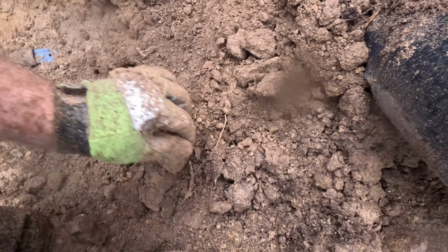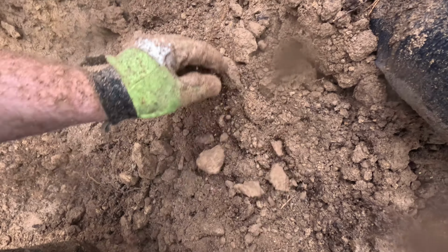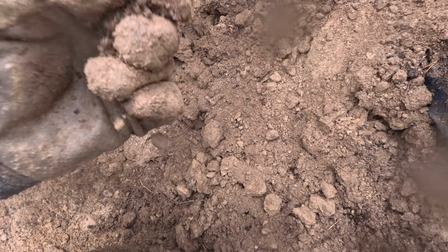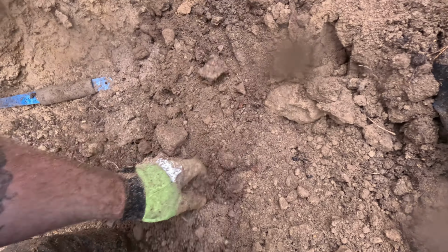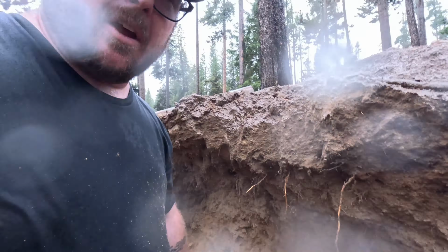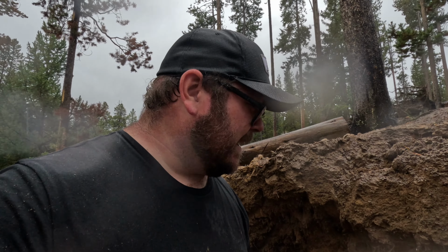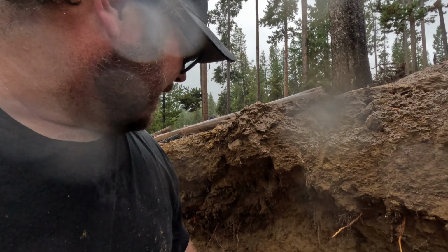So, is that another? Oh, that's wood. So anyway, be careful so dirt doesn't fall on you and hurt you. We're gonna enjoy our time being soaking wet.